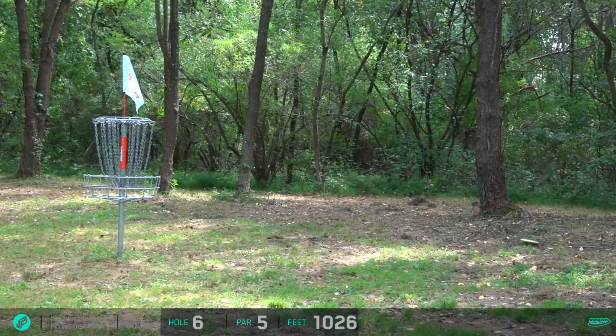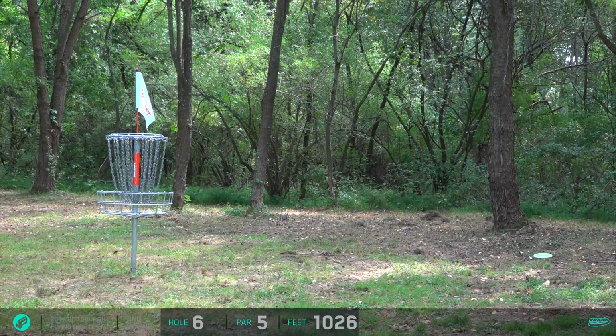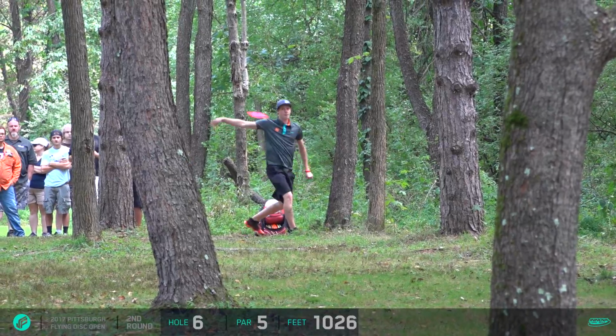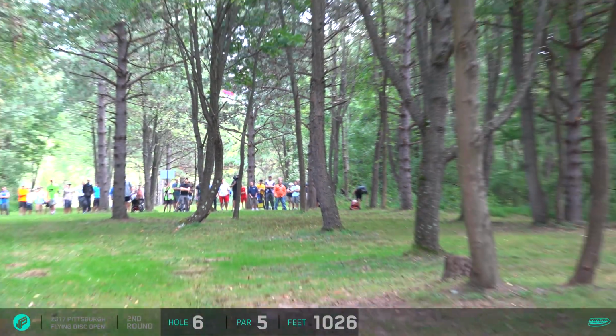MJ puts it up to the pin. I believe he's putting that for bogey. MJ, I think that could be for par. Maybe he did get up that far with his third. Yeah, his third shot was really nice.